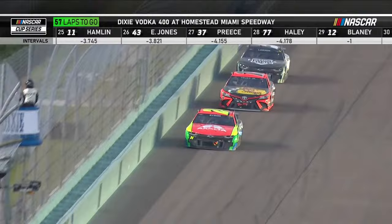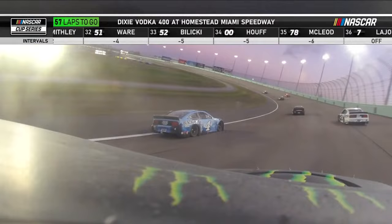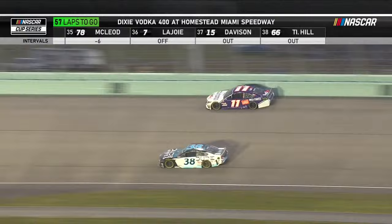Hamlin from the back, plus four, but in heavy traffic. Slow going in the back there. It's going to be tough to make up all those spots at this point in the race. 57 to go. That's one way you do it, though. Yep. Just go where they're not. Go where they're not. That's exactly right.